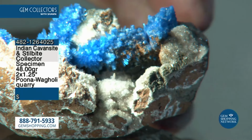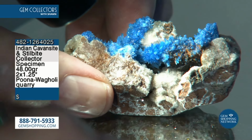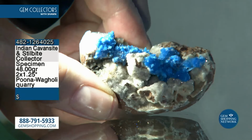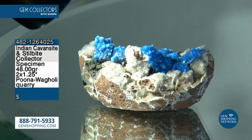This is a striking specimen for cavansite, and out of all the ones that I have had, this is the only one that had this extensive of a non-stop run of cavansite instead of just little localized blooms of the material, let's say. So I have this still priced at a very reasonable opportunity. Take advantage of it at only $78. $78 on that.